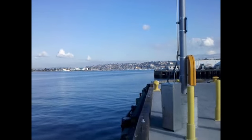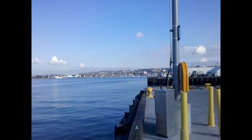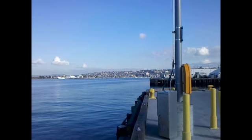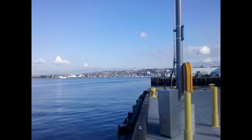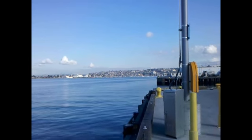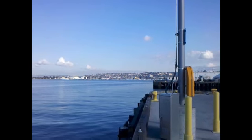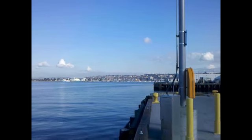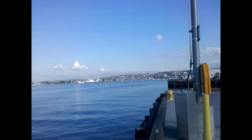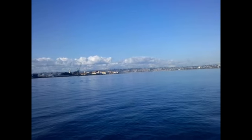Actually, we can see Lindbergh Field. It looks like there's a DHL yellow airplane on the runway getting ready to take off. Southwest flight looks like it's getting in line right behind it. That's the airport. That's how close the airport is to the city and certainly to this location. So, should be pretty neat. We'll be there.